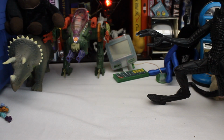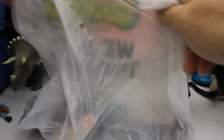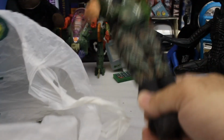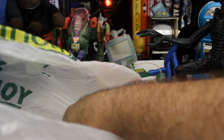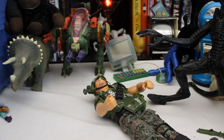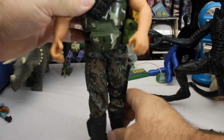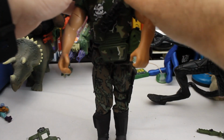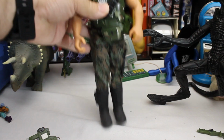I think this is probably our Corporal Hicks. Yep, that's who this is. And yeah, I opened them and I probably shouldn't have, because it did actually look halfway decent in the box. I don't know if I wanted the Hicks more or if I wanted the Xeno more.